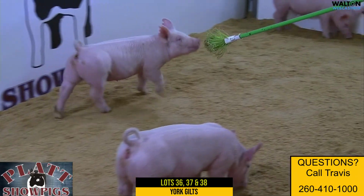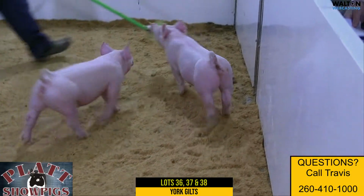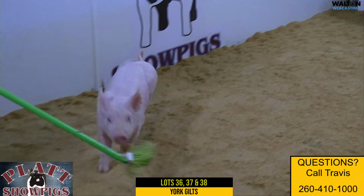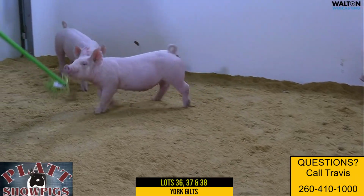Easy feeding. Types like this can make people famous because she's the big ring kind, but still got the muscle and power. If you want to go out and be a weekend warrior, we think she's the kind that can be dual purpose for that. We like that gilt quite a bit.